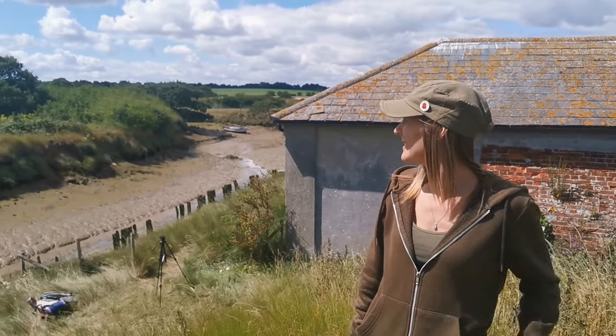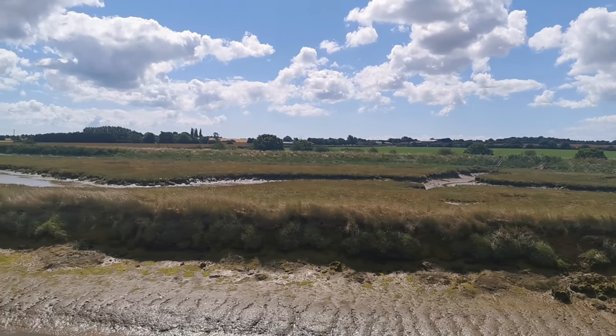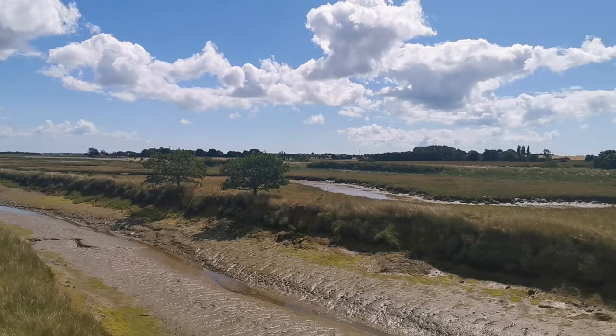You've got a lovely view up here, though. Let's have a look at the view. Very nice. Nice day. We've had some rubbish weather just lately, haven't we? So quite happy today. Okay, then, we're going to switch the camera off and we're going to have a look at the boat in a minute. Yes. See you in a second.